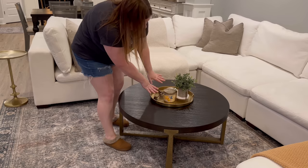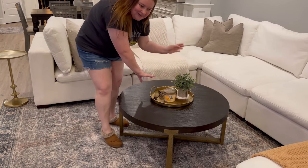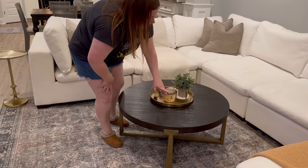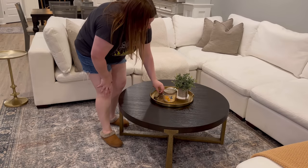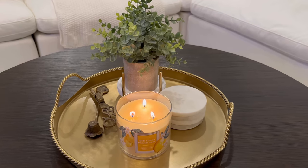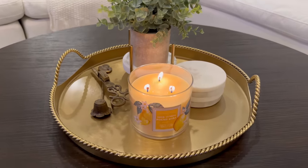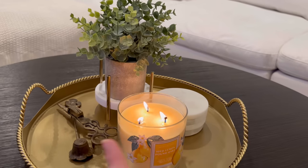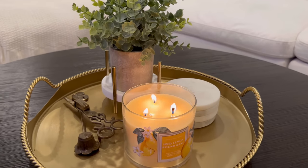And then for non-decorative, non-aesthetic everyday use, we can just throw the Xbox controllers and the Roku remotes and all the things in here. So that's very functional. So here's the finished product of the coffee table. I have the candle moved over a little bit so it doesn't catch. I don't think it would go up that high, but that way it definitely won't catch that plant on fire.